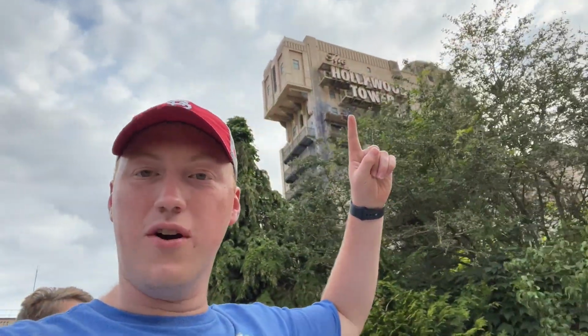After we ate, I'm ready for the moment I have been waiting for all day: riding the Paris Tower of Terror. I've heard it is the best one, and I am so very excited to ride it. Let's go. I absolutely love that theme. Far and away the best theme that they have on the tower rides, including Guardians, but also Tower of Terror at Walt Disney World Hollywood Studios. Yes. The theme is the best.